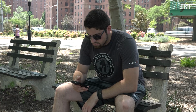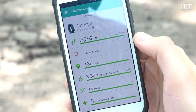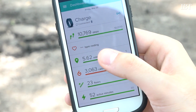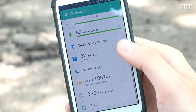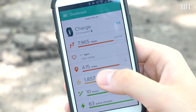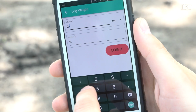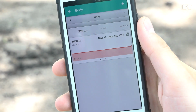Fitbit's app has been the same for a while now, though that's not a bad thing. The main page displays all of the essentials, from steps taken to calories burned and active minutes. Scrolling down reveals weight goals, hours slept, and some ancillary information. Each day gets its own individual page with the same information, and there's options to record weight loss and count calories. It's simple, but effective.